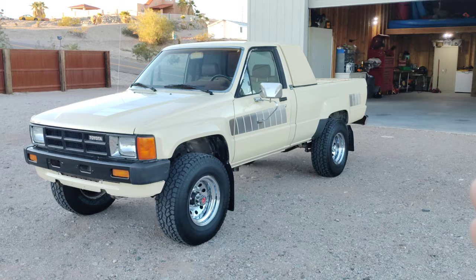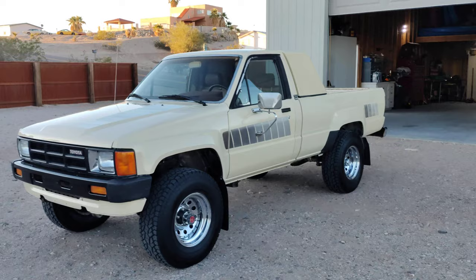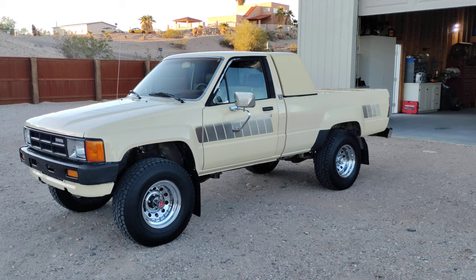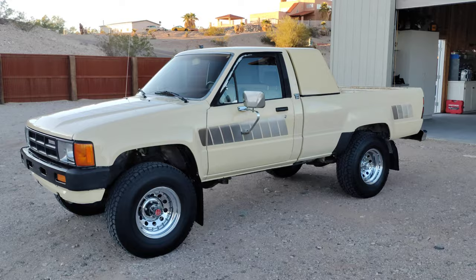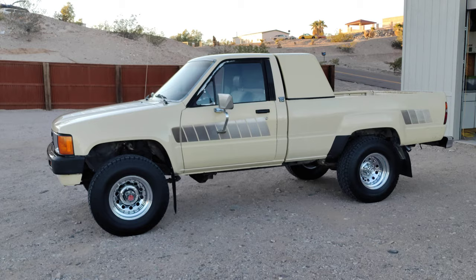But you'll notice when we get into the frame, the engine, inside the bed, we did detail the interior very, very well, took out the seats and carpet and cleaned all that. But I wanted people to really see the original condition of this truck, but make it running, driving, and look nice. So it is not restored. Like I said, this was a father-son project. I had an awesome time building it with my kid. It was really, really great knowledge for him.